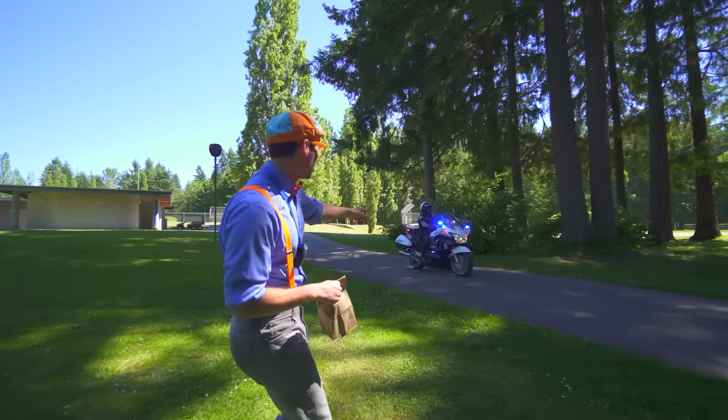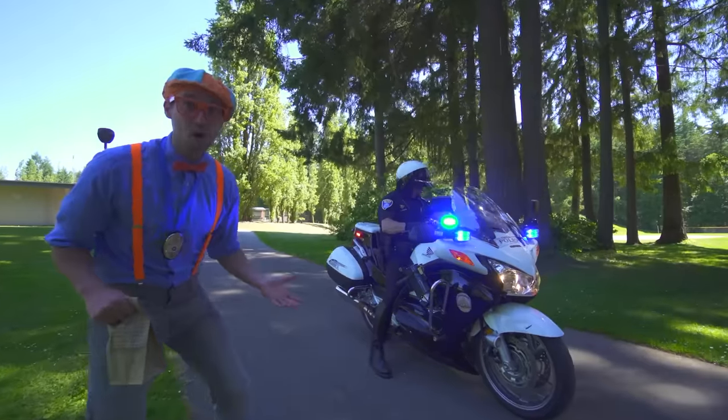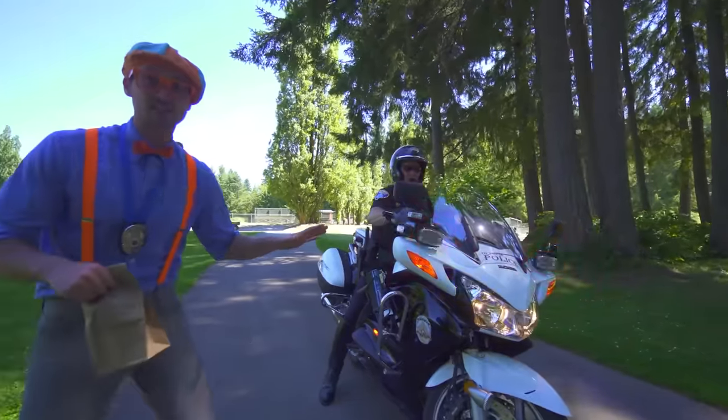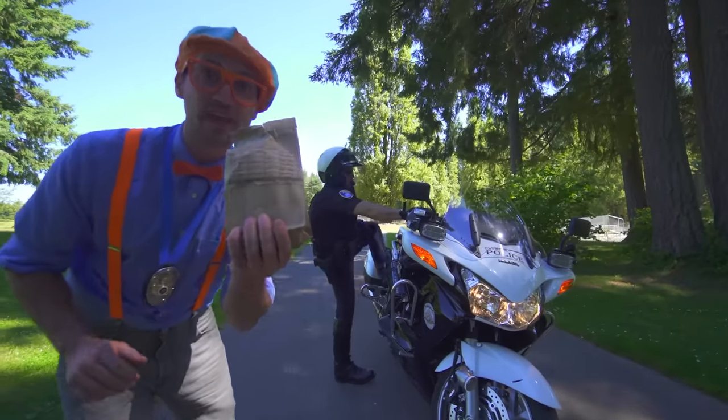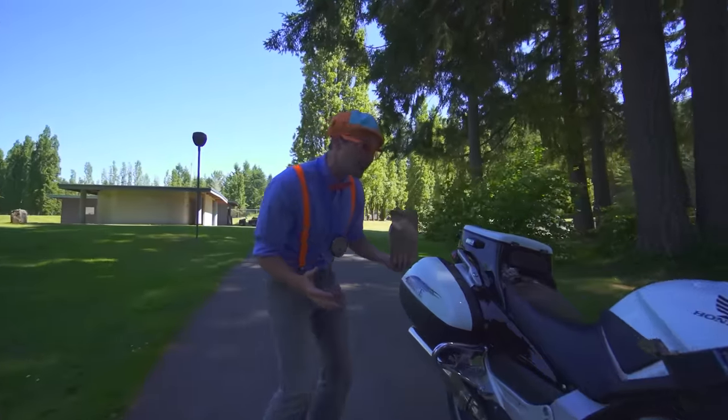Whoa! Look at what it is! Wow! It's a police motorcycle. And this is what's gonna be used to transport the evidence. Here, come here. Wow, look at it.